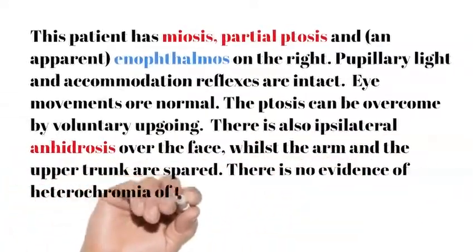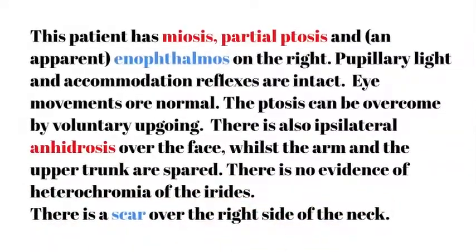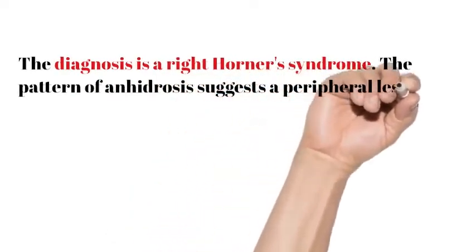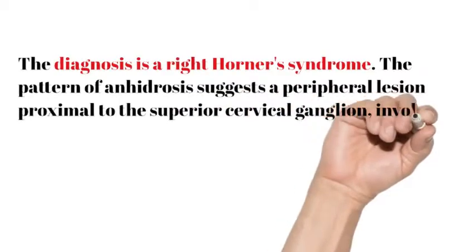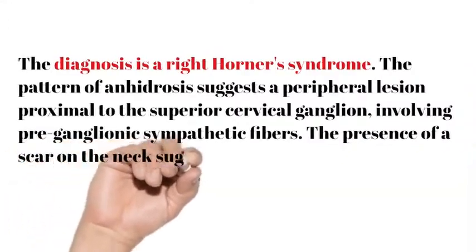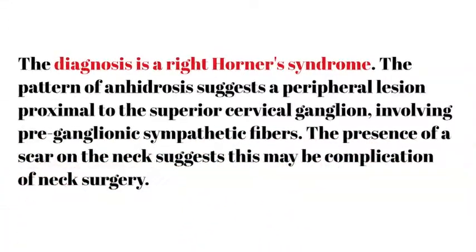There is no evidence of heterochromia of the irides. There is a scar over the right side of the neck. The diagnosis is a right Horner's syndrome. The pattern of anhidrosis suggests a peripheral lesion proximal to the superior cervical ganglion, involving preganglionic sympathetic fibers. The presence of a scar on the neck suggests this may be a complication of neck surgery.